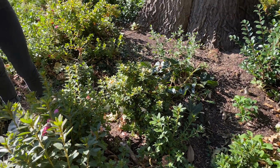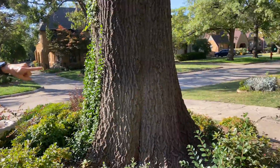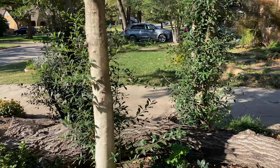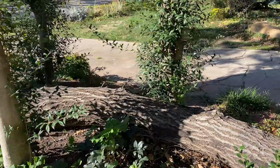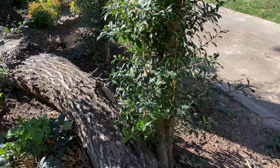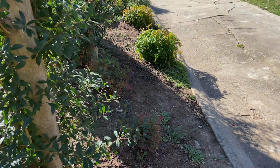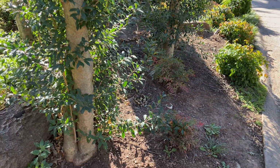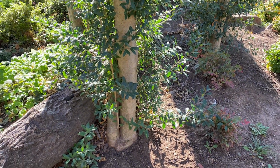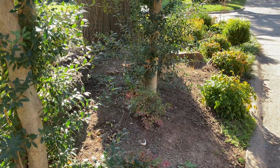Now, on the other side, west of these hollies, Stuart, if you wouldn't mind showing the neighbor's yard, there used to be a massive magnolia that was on that side, and that provided a lot of shade and kind of obstruction from sunlight on that side.